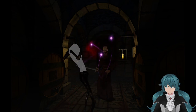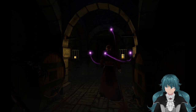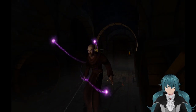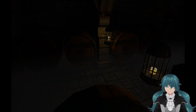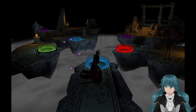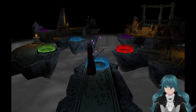Oh, hello. You're not a... Protection from trappers. It does not. Alright, now we just gotta wait for purple. Purple, I say? Purple? Okay, there is no purple. So, we need to take blue.